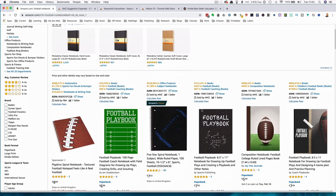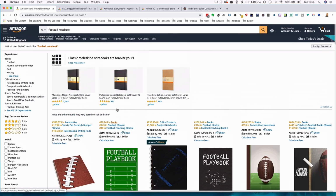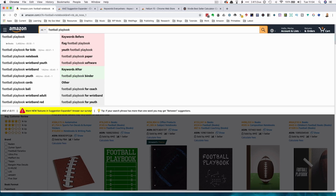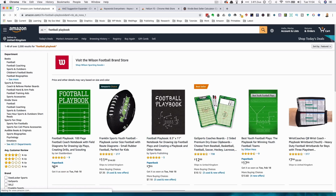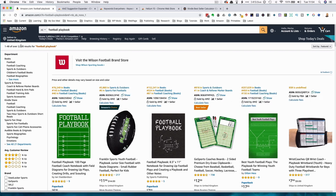But from looking at this, we'd see that what comes up for football notebook is football playbook. So I'd actually then go back into Amazon and put in football playbook and see that there's actually 5,400 searches per month for this, and there's more suggestions in the Amazon search bar. And we'll see how many there is for the competition. Now look, the competition, once you niche down, is 2,000. So the competition for the football playbook falls within my criteria.